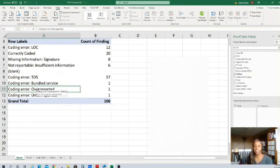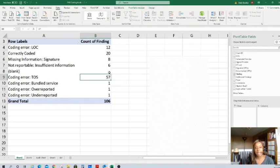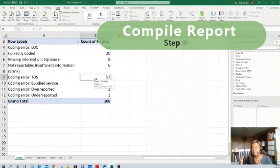I looked at 106 records. I'm going to say 57 of them had type of service issues, meaning 57 of them we coded 1 type of service and it supported another type of service, right? And what I found in that audit is the provider was reporting office visit codes when they should have used telephone codes. And again, some payers were or weren't paying for telephone codes or later decided they would after they first said they wouldn't. So all of that was something to stay on top of.